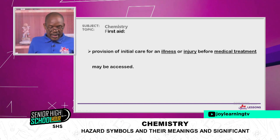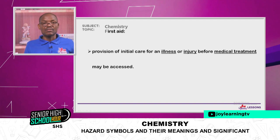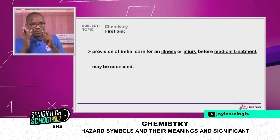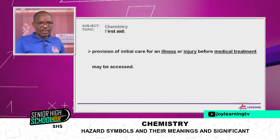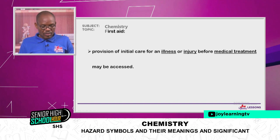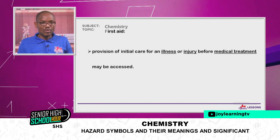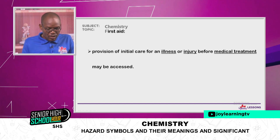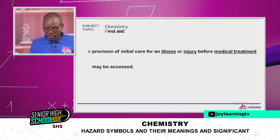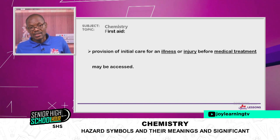So if that is the case, then we have to talk about first aid, so that when they occur, because there is no hospital in the lab. From the lab to the clinic is far. You have to walk. So what should we do at that point? First aid: provision of initial care for an illness or injury before medical treatment may be assessed.